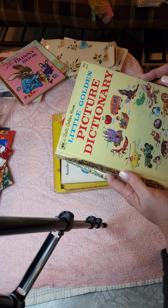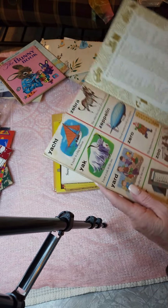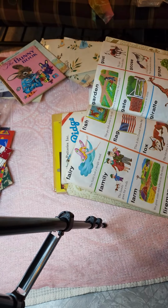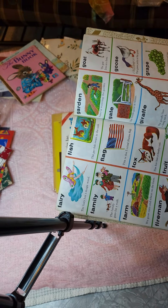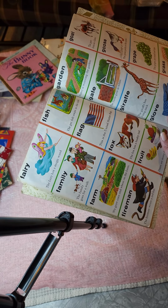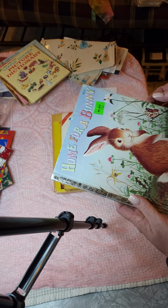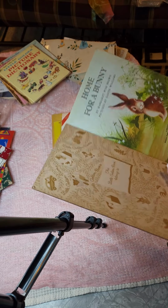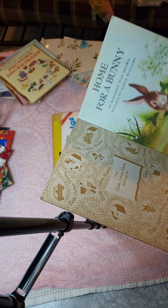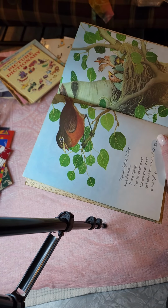Then the Golden Picture Dictionary. Oops, I did not do that well. Sorry, guys. I am having trouble. Won't these make great, I don't know, tags, journal cards, embellishments? This one was so fun. And continuing the bunny theme, Home for a Bunny by Margaret Wise Brown. Pictures by Garth Williams. Look at this. Isn't that just fun?